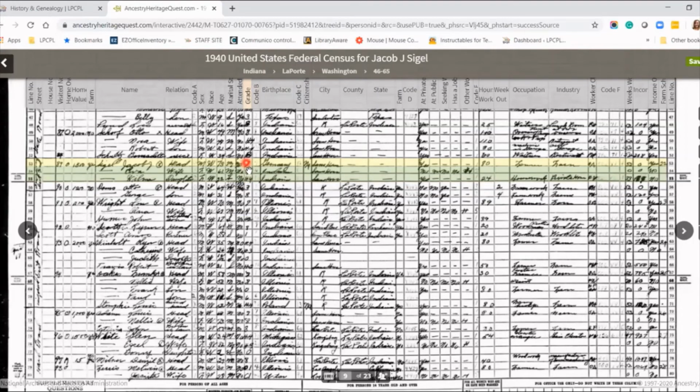So you're going to find information about education here. You're also going to find if they attended school or college, their marital status, and their gender.